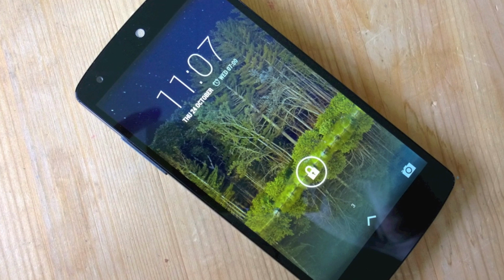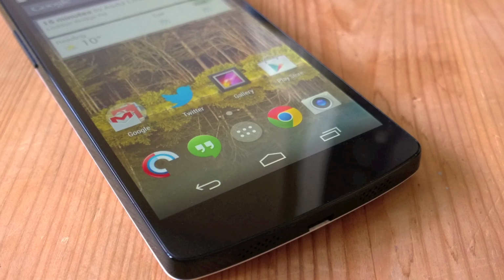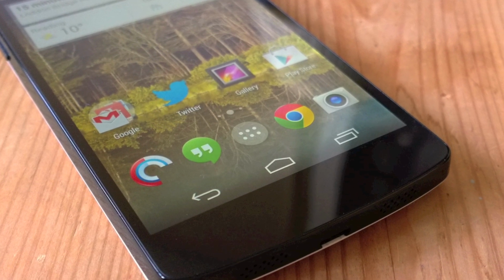But at number 1, and continuing this £300 or thereabouts theme for this top 5, and bearing in mind the Android L stroke Lollipop stuff at the start of the show, I still can't look past the Google Nexus 5 here. Top specs and the pure Android experience, well, until the Nexus X gets announced later on this year.